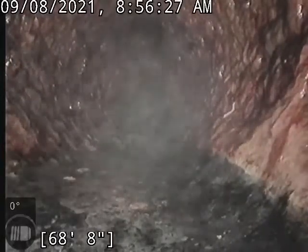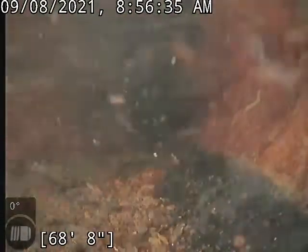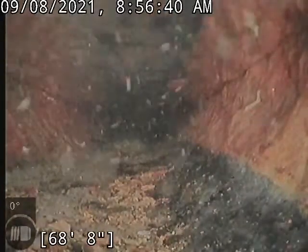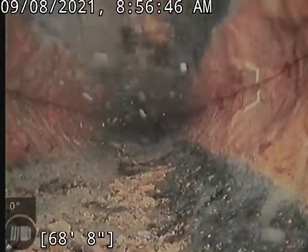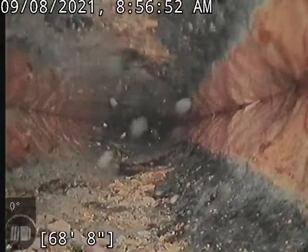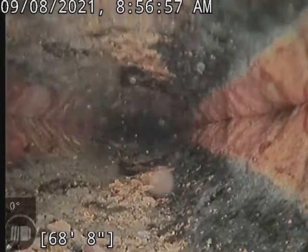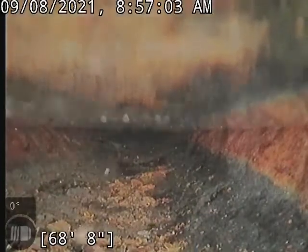Flushing all that hot mist out of the sewer. There we go. That way we are able to see the reinstatements as well, so that we know what we're walking into. Dropping.